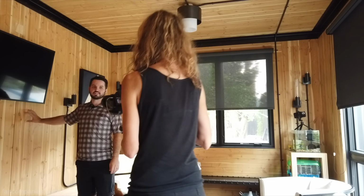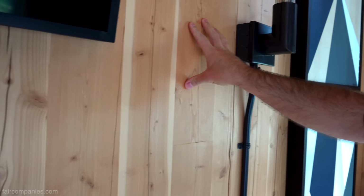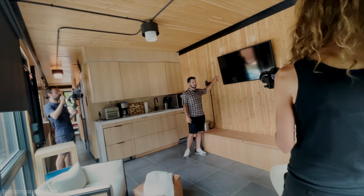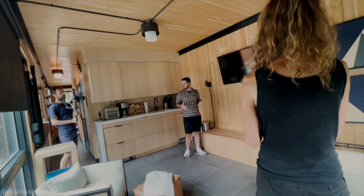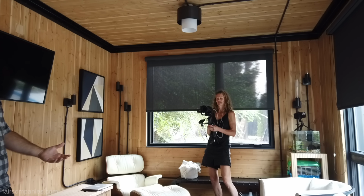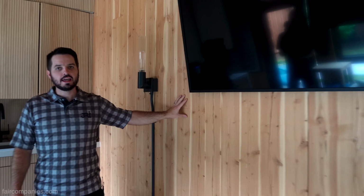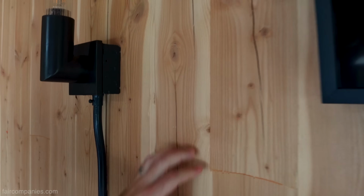So this is the cool part. This is CLT. This is literally the structure that it's built out of. It's just exposed, because when you use cross-laminated timber, you can leave it exposed. There's an actual study done on humans working inside spaces that have wood versus steel or concrete. They found that humans were much happier inside spaces that have wood, right? Because there's something natural about it. And in that study, they found that humans will touch it.